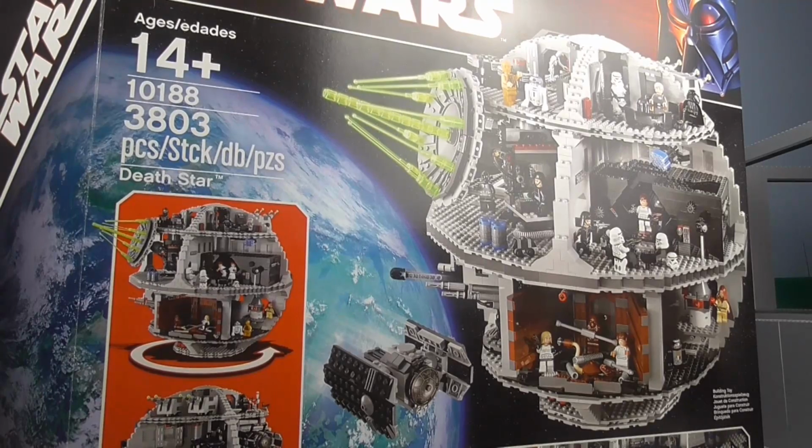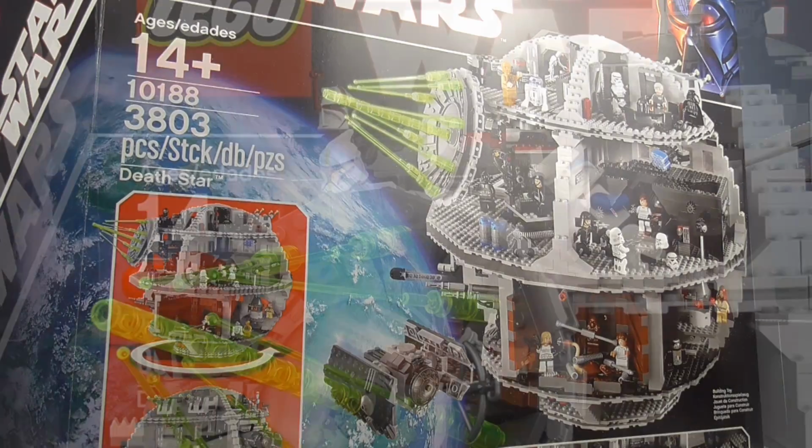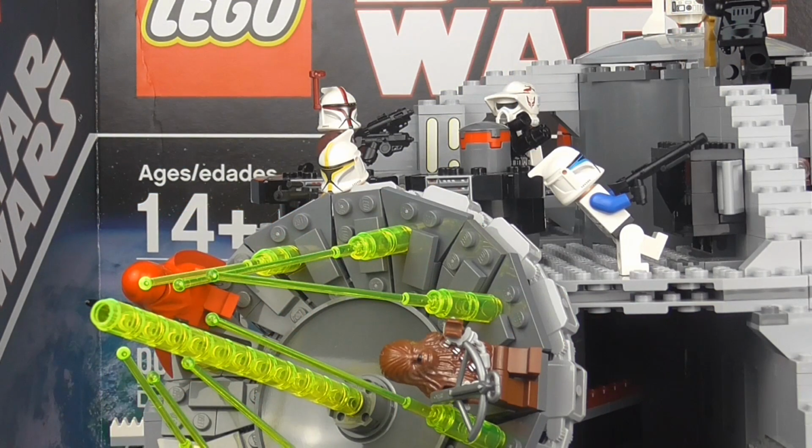I think it's now time to do my conclusion to my largest and arguably my best review I have ever done on my entire channel. So here we are then in my conclusion to my review of the 2008 Death Star 10188. So, come on, is there really any doubt? This set is completely worth the money.